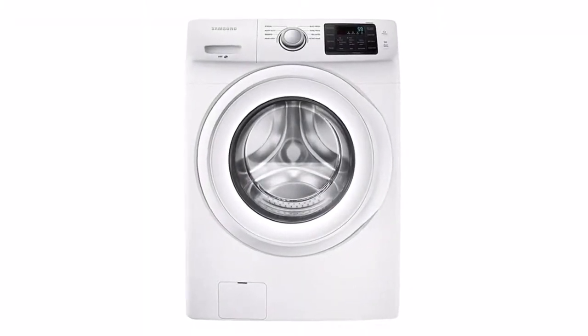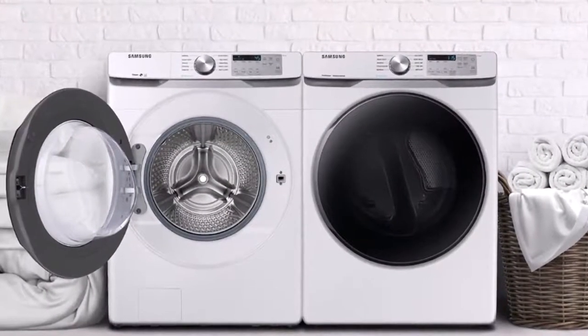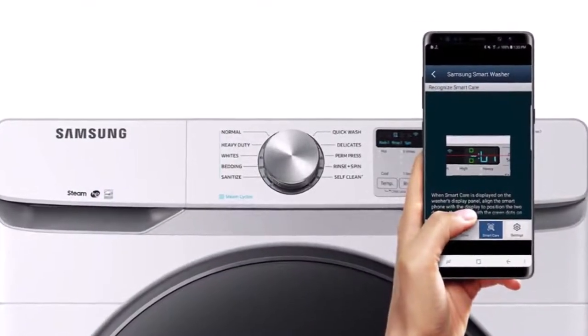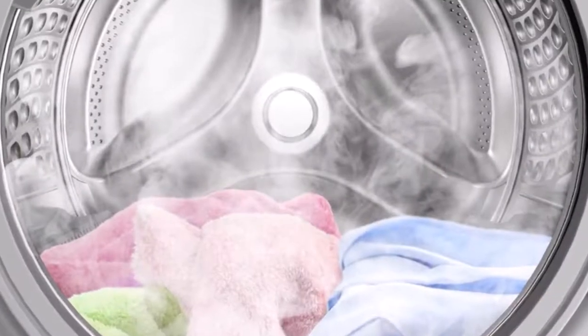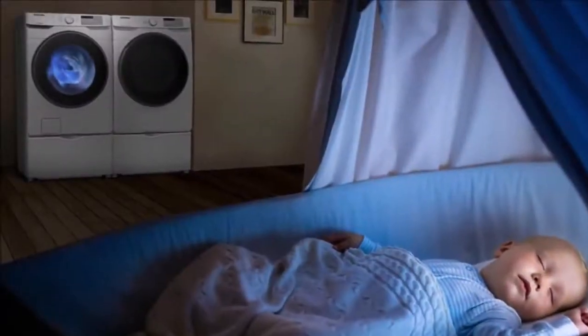At just under $780, this front load washing machine boasts a 4.5 cubic feet capacity and comes equipped with a variety of features. It has 10 preset washing cycles and 5 water temperature levels. A vibration reduction technology helps it operate at a low volume.